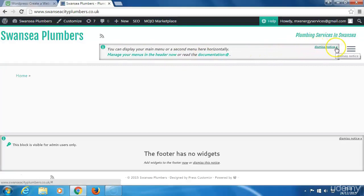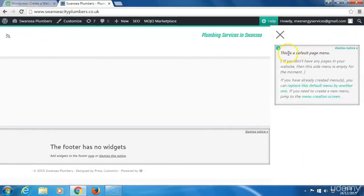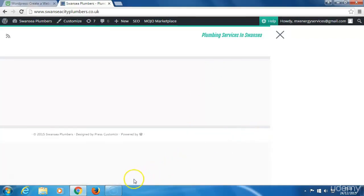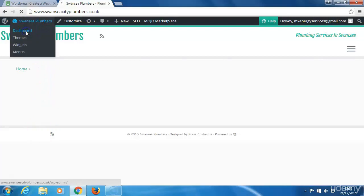So we'll dismiss these notices and clean up this site a bit. Then we'll have a little look at this. Remember, dismiss notice, default page, you don't have any pages in your website. This side menu is empty for the moment. So dismiss that. And basically what we have here is no widgets. So we'll dismiss that and just clean up the site. So you can see that it looks a bit better here. And we've just got a home, no content at the moment. So basically, what we'll do now, we'll go back to the dashboard.